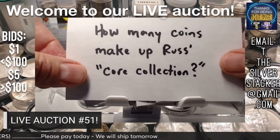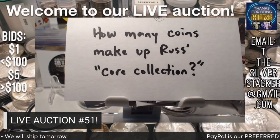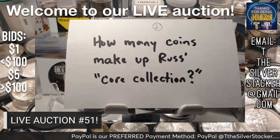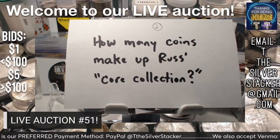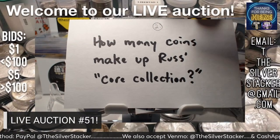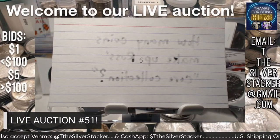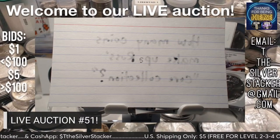All right, here we go. How many coins make up my friend Russ's core collection? I like that term he used, his core collection. He's probably got a box of other little stuff laying around here and there, but his core collection is made up of how many coins? And the number really surprised me because it was so low. It is five. He only has five coins in his core collection.